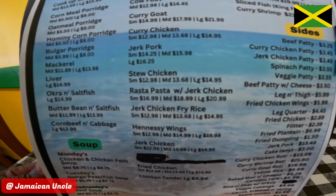Oh, I forgot, they have more drinks over here. I'm not even going to call them name by name. You will see them, so when you come, you can know exactly what you want. See what I mean? I'm just going to scan and move it around and you see exactly what is here.